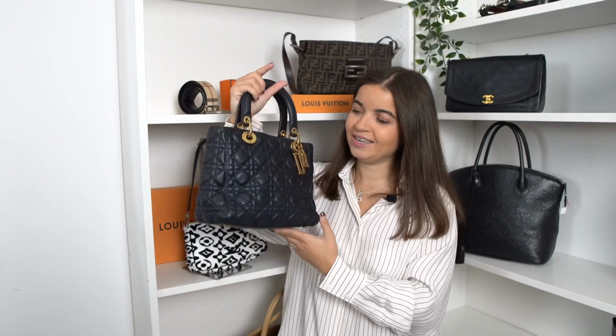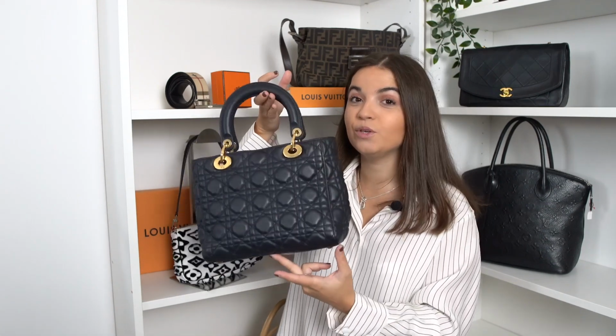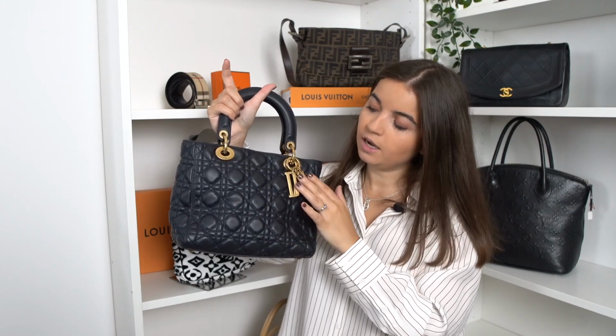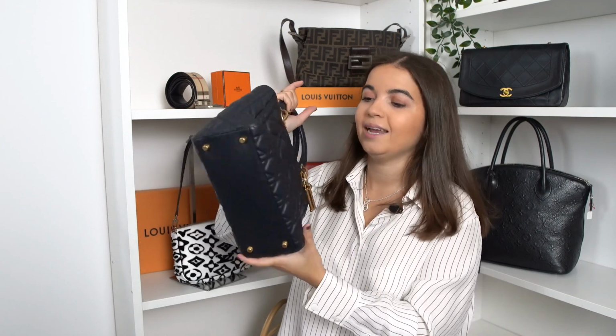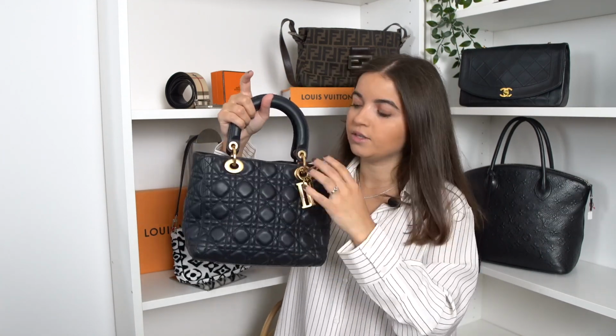Let's start with one bag you've been waiting for ages, like everyone was waiting for this bag. We have here a Lady Dior. I'm very excited. This is a small size. This is a beautiful Lady Dior. This one is very specific because, as you can see here, the Dior letters are different than the normal ones. It's a very special one, and the color I would say is black, dark blue. So it's actually very cute. We have a small size for this one.